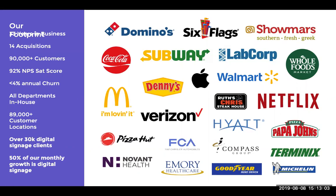So our expertise really is in digital signage, because we have around 30,000 screens deployed out there, and truly every month over month, about 50% of our new business, we are a subscription-based business, right, recurring revenue model, so about 50% of our growth every month is coming from digital signage. The rest of the growth is some scent, Wi-Fi marketing, certainly on hold, but digital signage is the lion's share of our new biz development.